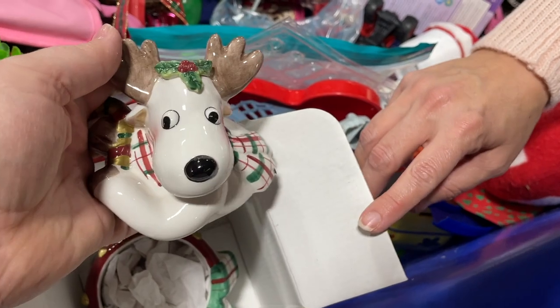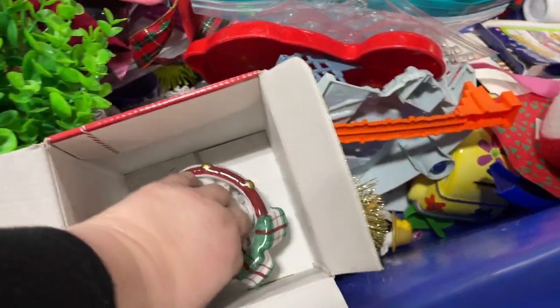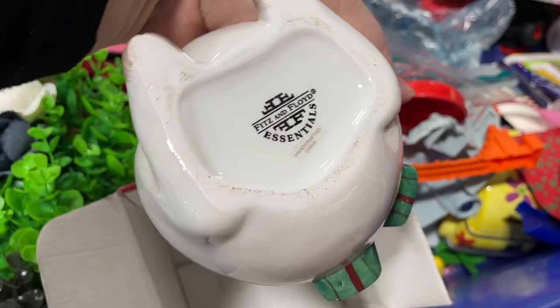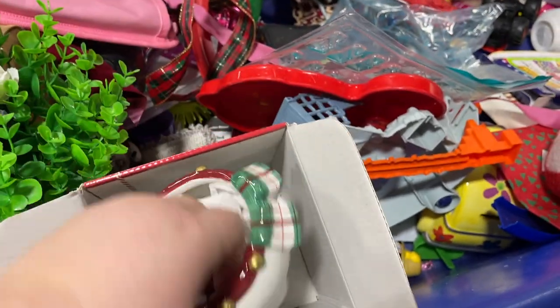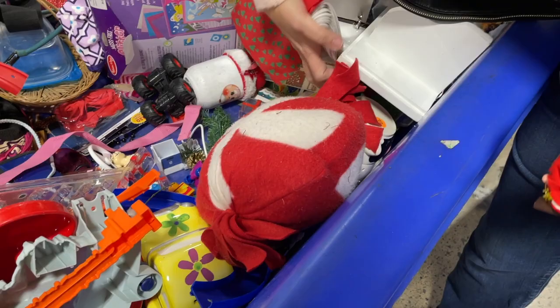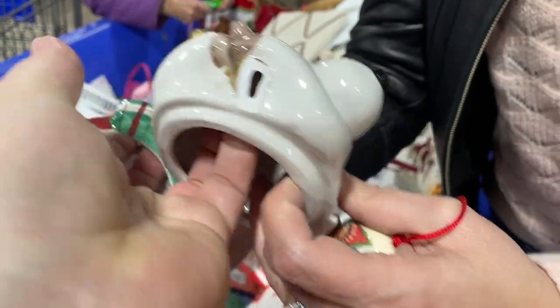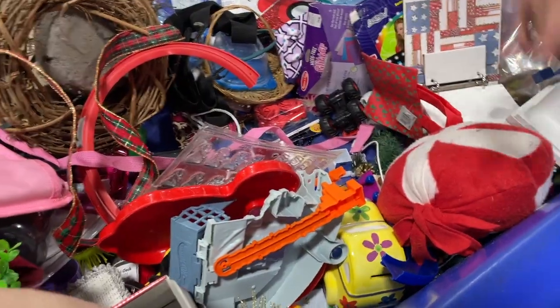Oh, he almost looks like he could be a Fitz and Floyd. He is a Fitz and Floyd. That's not his box. He's in a Lenox box, but that's a Fitz and Floyd. Can you please put him in the cart? Is he broken? Wait, he's broken. Yep, right here. Oh, never mind. Darn it.